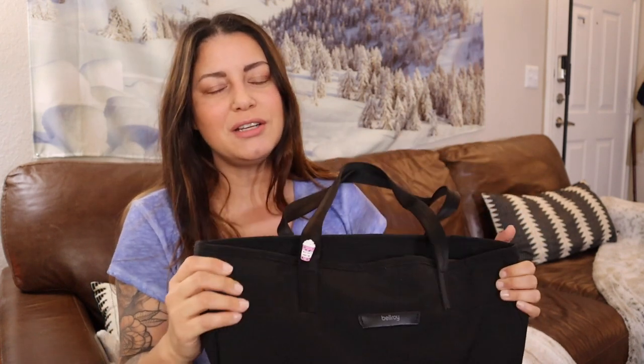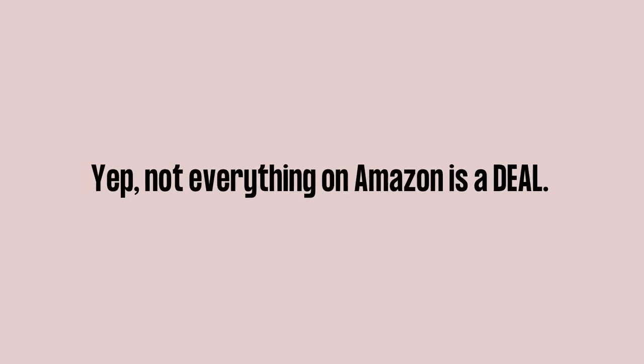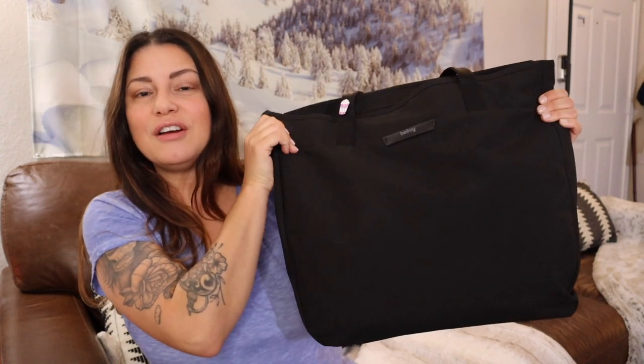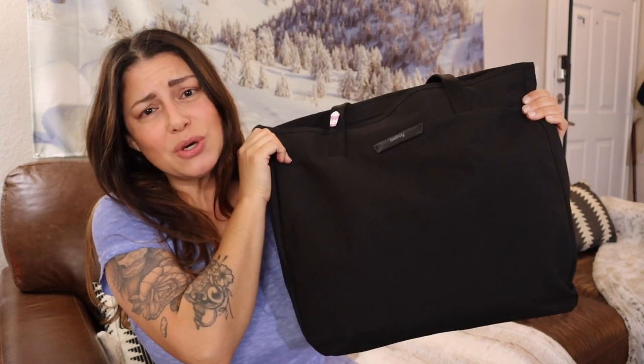It was $129 on Amazon and something said, go to Bellroy's website. 89 bucks. But to my surprise, as I've recently checked on Amazon, they have also lowered their price on Amazon to the price that they also show on their website. So now you can get this bag for $89.99 and it's so worth it, guys.